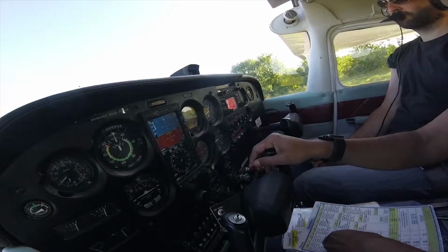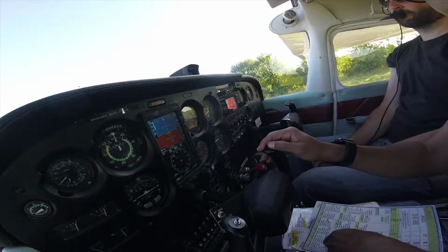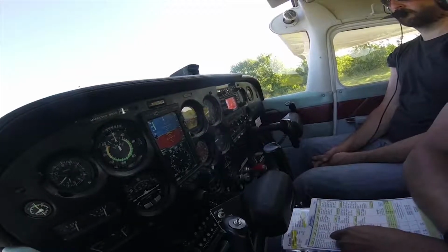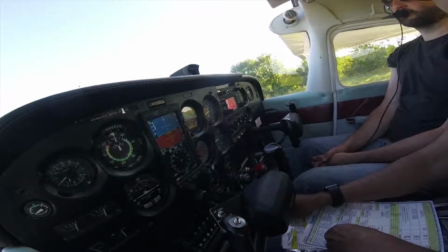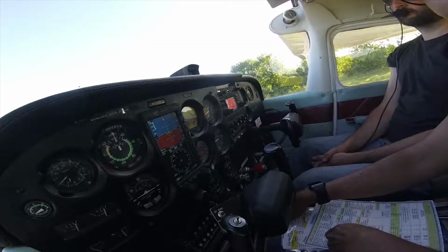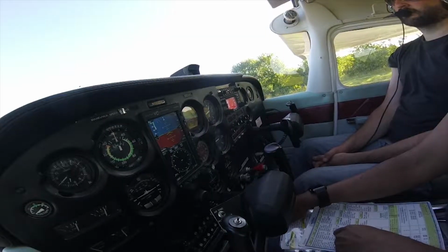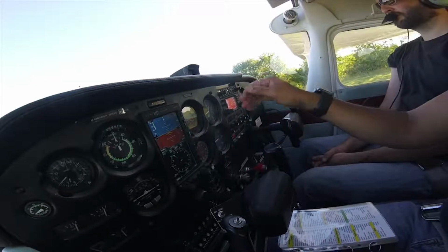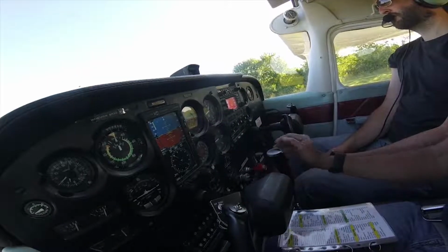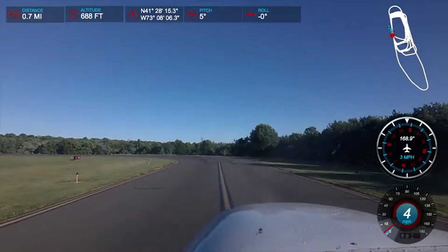Flaps are at zero. Make sure that carburetor heat is off. Squawk is at altitude right now. Windows are closed, doors are locked. Flashing lights are on. Timer started and brakes released.